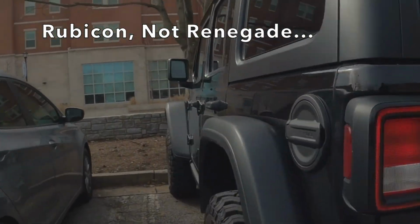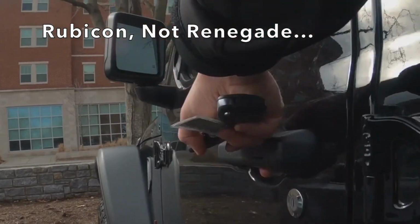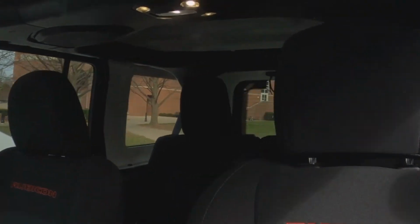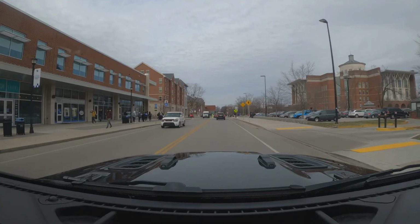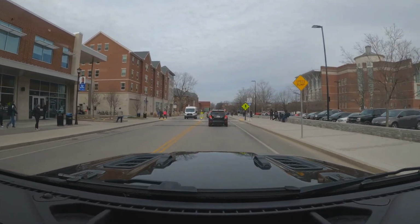That one's a lot of fun to drive. Unfortunately, I didn't have a chance to get it off-road and get it dirty, but I sure did enjoy the drive. It's got a little bit of punch and pep on the interstate, a lot of style. It's a lot of fun to drive around campus. Today, the campus that we'll be cruising around is the University of Kentucky in Lexington, Kentucky.